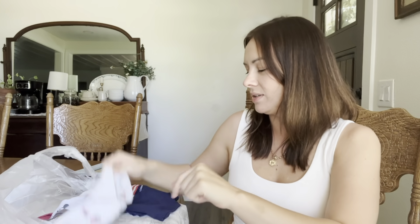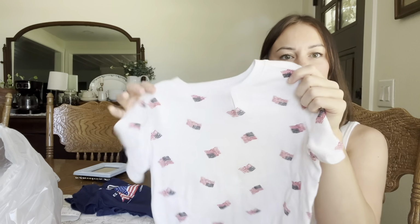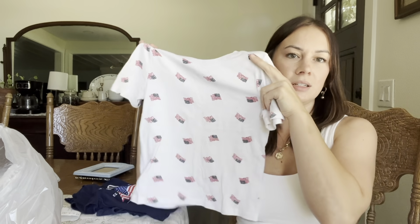That one's not super vintage, but this one is also Old Navy. This one's for Riot. I thought this one was different. It just has like a bunch of little American flags on it. It's white, so they're not all matchy-matchy, but they're 4th of July shirts, and they were all less than $2.